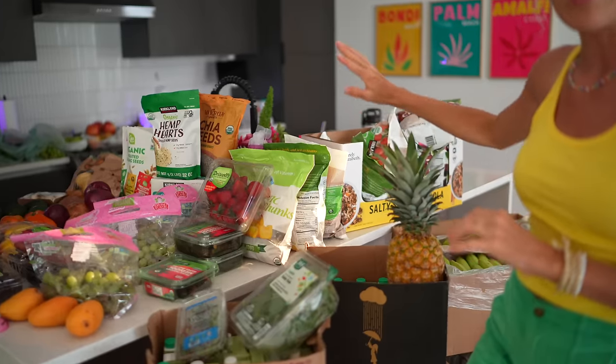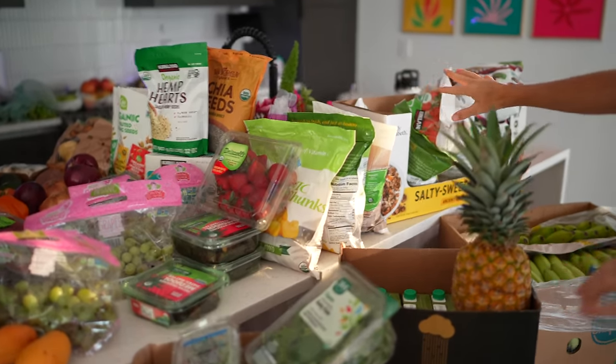Hey you guys, it has been a super, super long day. So we're gonna run through everything we got really quickly and how we like to use it throughout the week before all the frozen stuff melts. We have all of our frozen organic fruit that we keep for smoothies in our outdoor freezer. We have a deep freeze. So this should last us several weeks or a couple months.